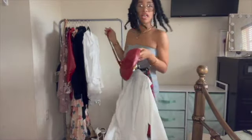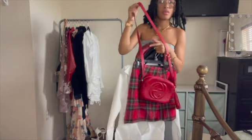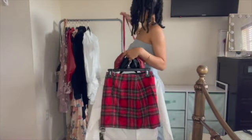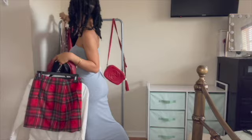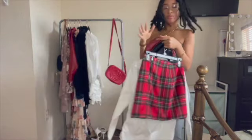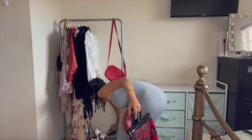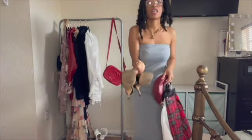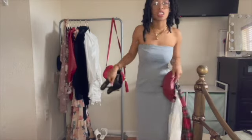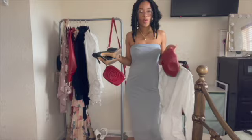And then we're gonna pair it with the red bag. Maybe I'll do the black. I think I'll go with the black. I think I'm gonna do the black just to break up the red. It's a lot of red going on. And then also because I'm doing black quilted mules. So this look is different. So get ready for this one.